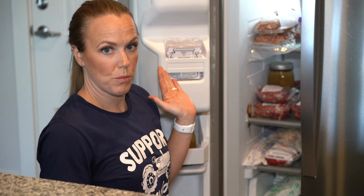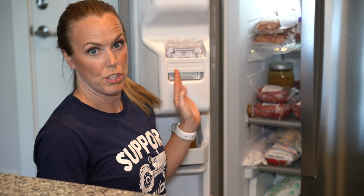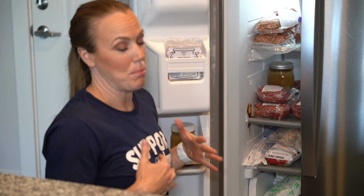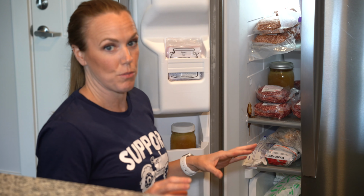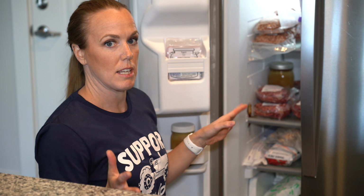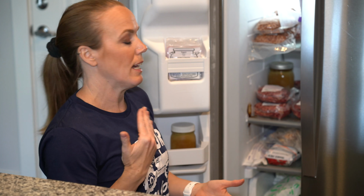Okay, freezer section. We hate these kind of fridges because you can't fit that much in the freezer, but basically this is full of meat. And by meat, I mean beef. That is mostly what we eat, is red beef. We eat chicken once in a while. We have pork for breakfast, but our main staple for protein is beef and eggs.